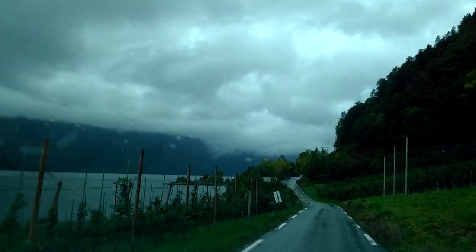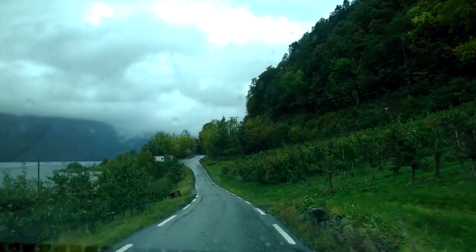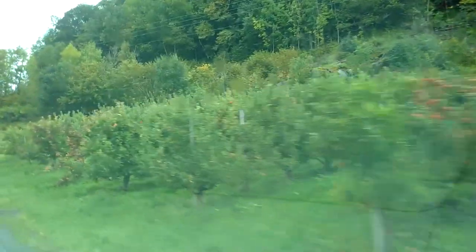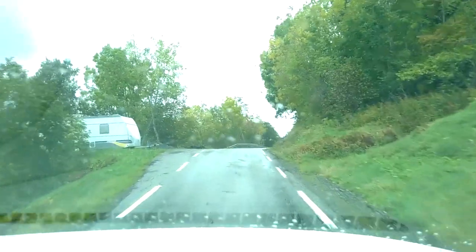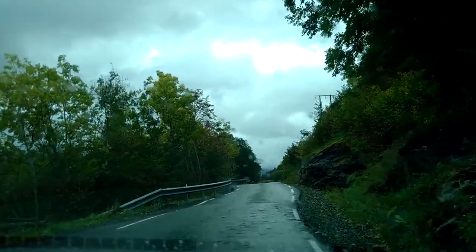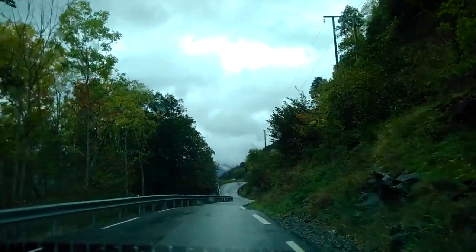Probably like, oh my god, it's an Elbil, because one thing that we have not seen since getting off the ferry at Jondal is another Elbil, which actually confuses me for a couple of reasons. One, we are managing perfectly fine in this Elbil, so why the heck, when there's so many incentives for Elbils in Norway, is no one else out in the sticks doing it?